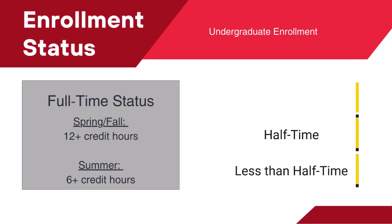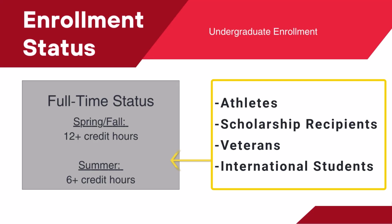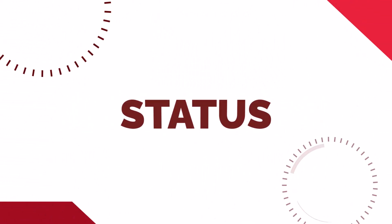If a student drops below full-time, some repercussions may occur, such as having their financial aid, housing, or insurance affected. If students drop below full-time, the following student populations may be affected: athletes, scholarship recipients, veterans, and international students. Upon the recommendation of their advisors, students who have a 3.0 or higher GPA for a semester in which 15 credit hours is carried may request permission for an overload from the dean of their college. Academic status.